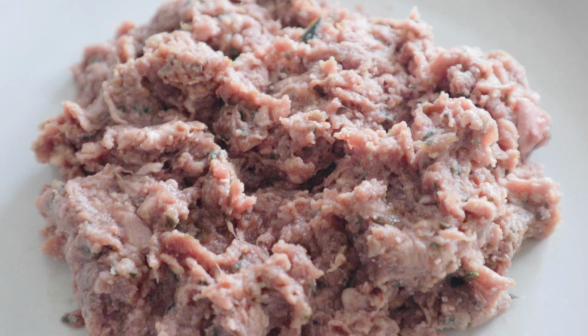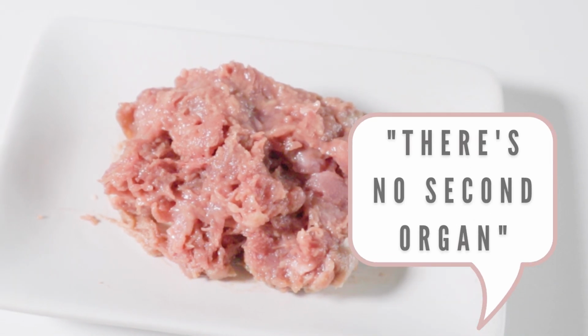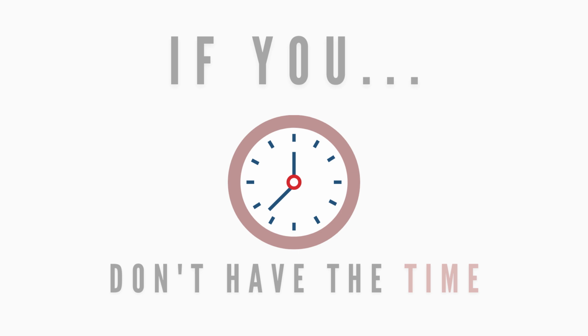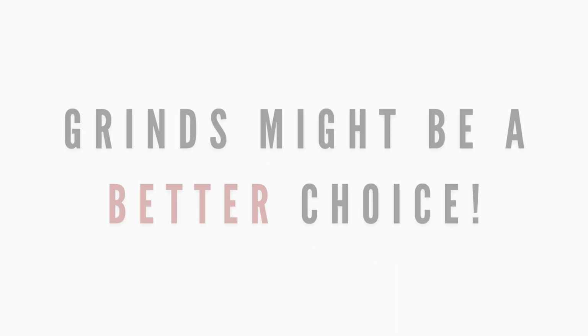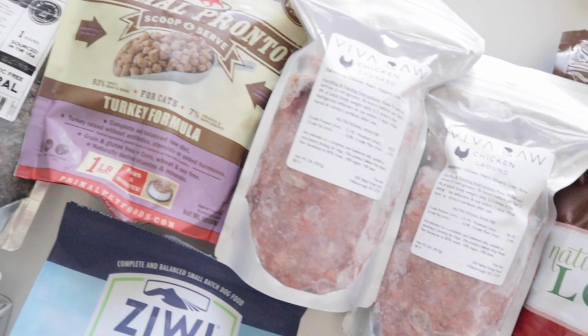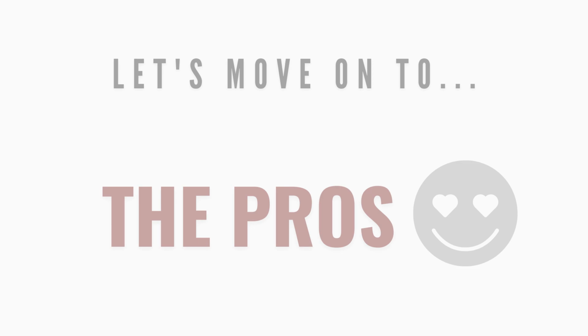Many owners complain that some pre-made raw grinds are too high in bone, or that they don't contain a second secreting organ. If you don't have the time or aren't confident with making a homemade raw meal, these are perfectly fine to feed. You just have to find the right brand for you and your pet. Now, let's move on to the pros of feeding grinds.